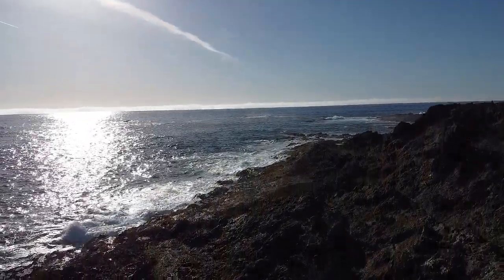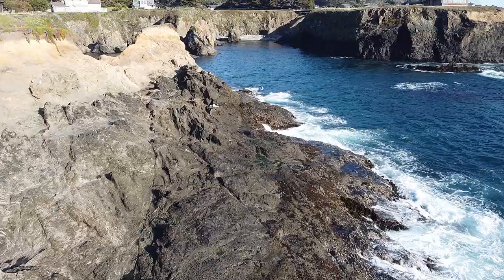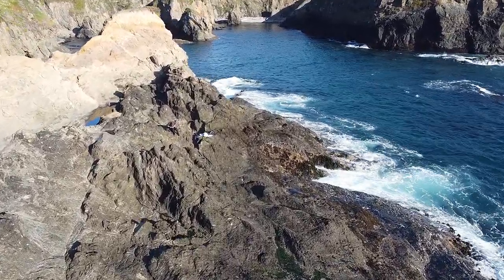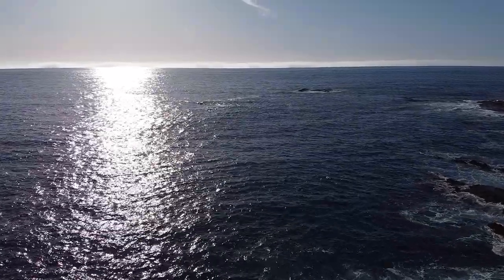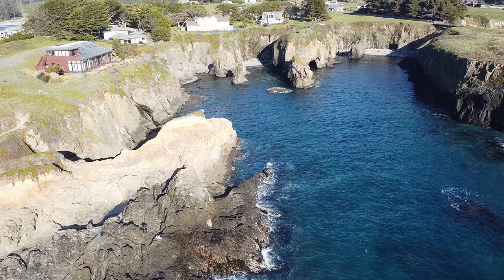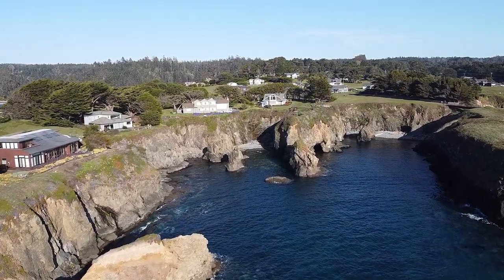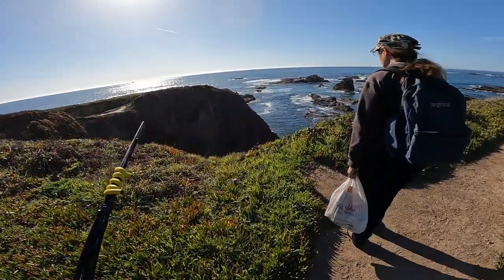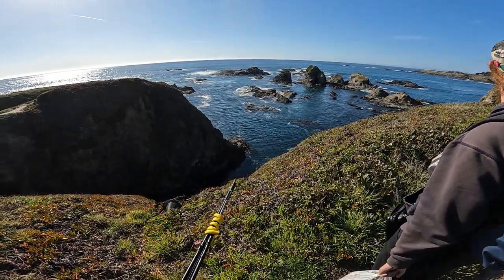I'm gonna throw the drone up and let you guys see where we are. The beautifulness of today, the ocean is absolutely gorgeous. Oh yeah, that looks beautiful. Water clarity's perfect, and it's not too rough. Let's go.